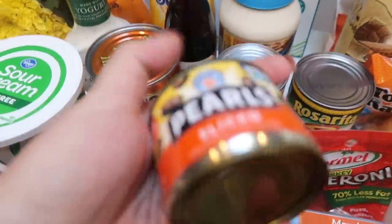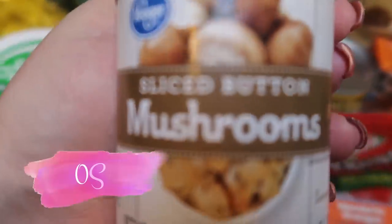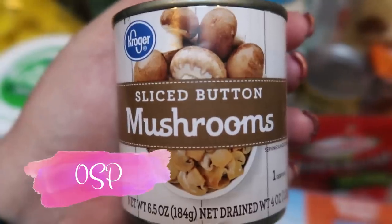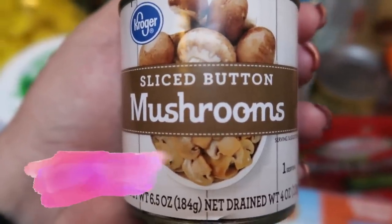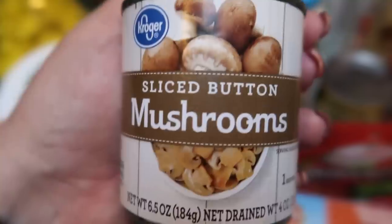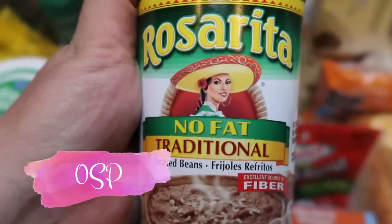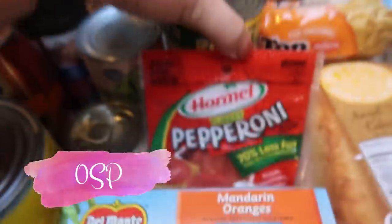Also, I needed some sliced olives, and this is for an upcoming dinner recipe. Same with these mushrooms. I decided to get the button mushrooms instead of the stems and pieces because I think it's weird. I'd rather actually have full mushrooms and pay a little bit more. So I grabbed the button mushrooms. And then a can of fat-free refried beans. And this is for a dinner recipe this upcoming week.